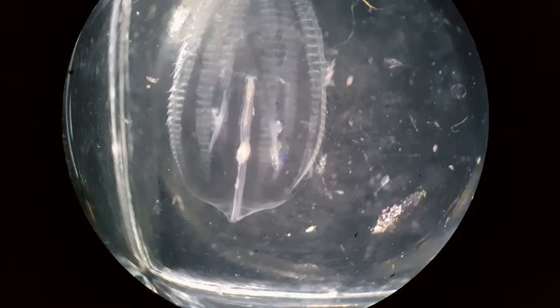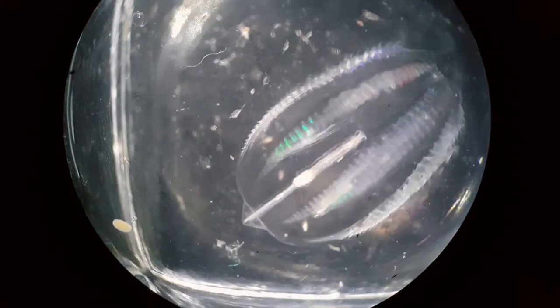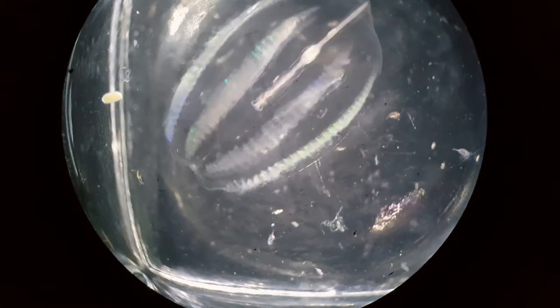Well, this is called a sea gooseberry. It's slightly different from other jellyfish because of these lines of cilia that move together in unison to help the comb jelly move in the water. But it's only when you look through the microscope you realise they're miniature works of art.